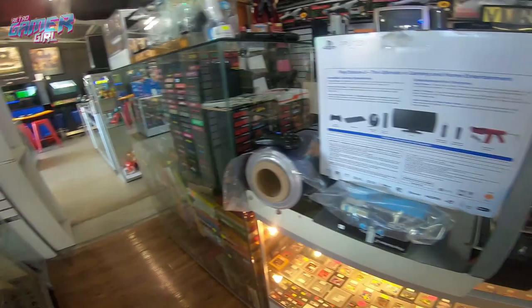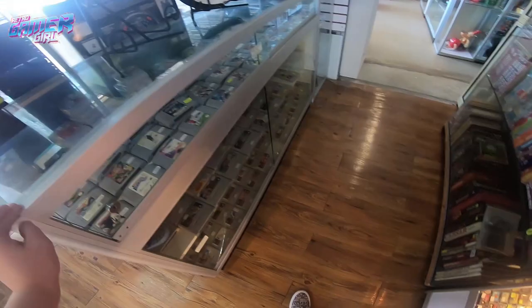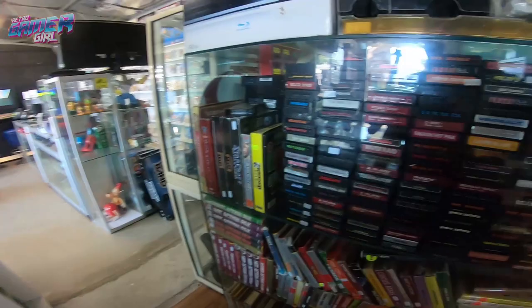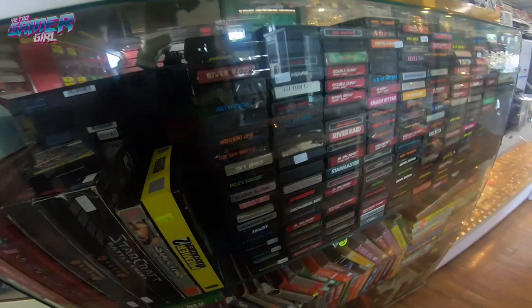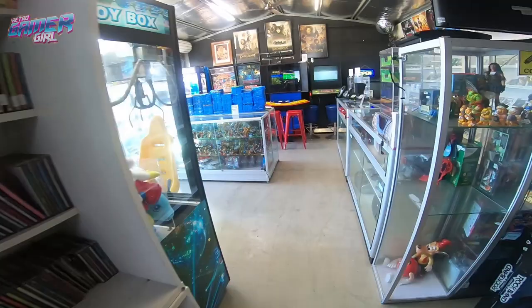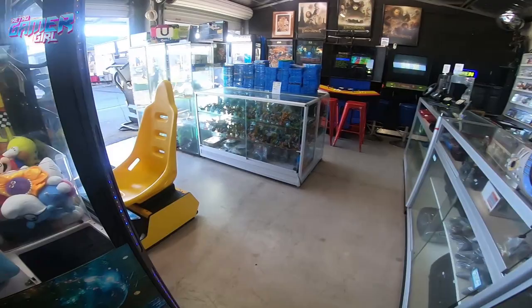N64 carts and SNES carts. Heaps of them. Some Atari. Some boxed games as well, which is really good to see. Love it. Love it. Some maybe more newer stuff in here, which is cool.